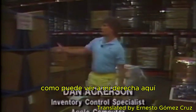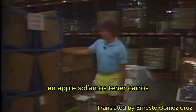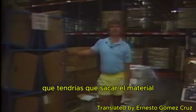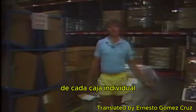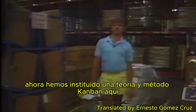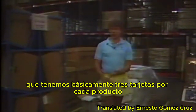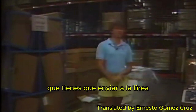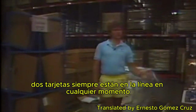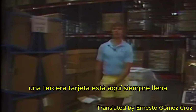At Apple Computer, carts are used as Kanban. As you can see to my right here, these are the new carts that we have established here at Apple. We used to have carts where you would have to take the material out of each individual box, place it onto a cart, and send it to the assembly line. Now we've instituted a Kanban theory and method here, where we have basically 3 carts per each product that you have to send to the line. 2 carts are always out on the line at any one time. A 3rd cart is back here, always being filled.